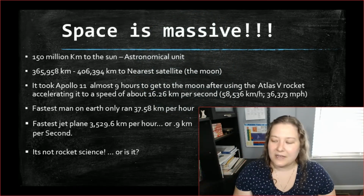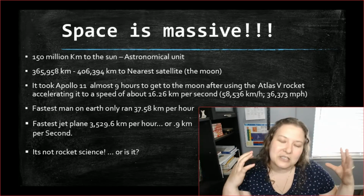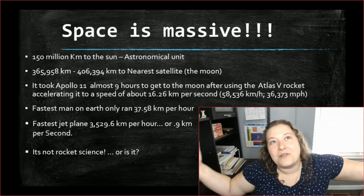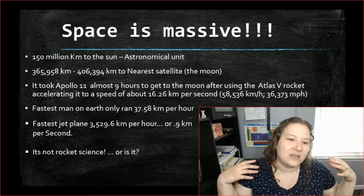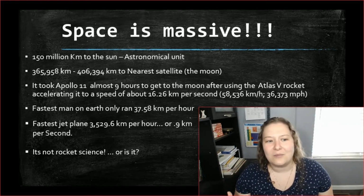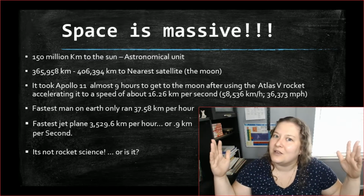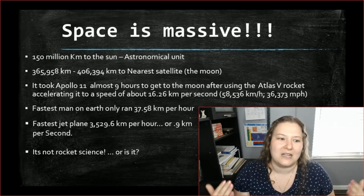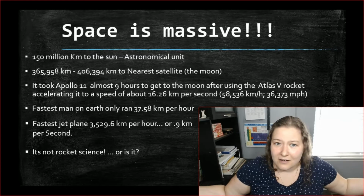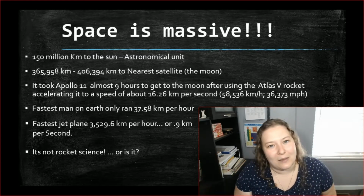So, space is massive, right? We just went over the 8 planets in our solar system. It's a gigantic, massive, huge thing. We measure it in astronomical units, right? 150 million kilometers to the sun is considered an astronomical unit. That's how we measure things in our solar system. We can also measure things in light years. That's how far light travels in a year. Think about it. Our sun's light takes like 5 hours to travel to Neptune.